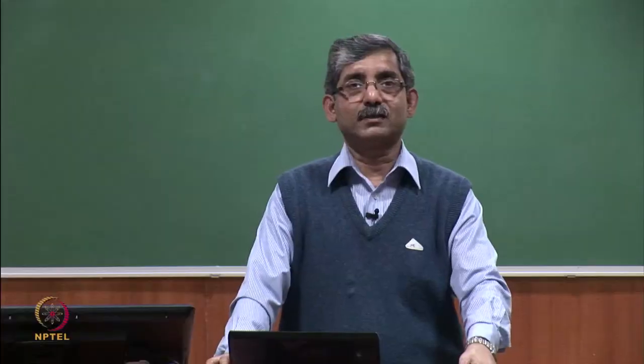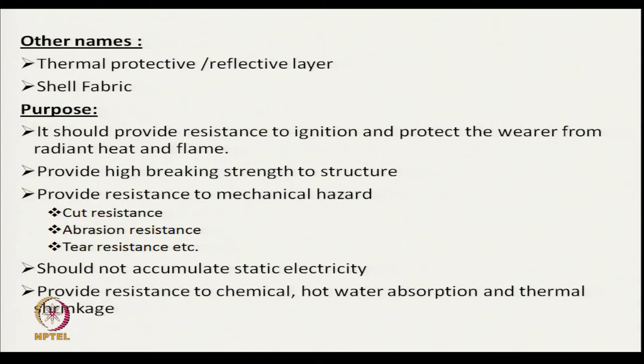First, let us discuss the outer layer. The other terms for the outer layer are thermal protective layer, reflective layer or shell layer. We can call it by different terms. The reflective layer is used where we apply reflective coating, mainly for proximity firefighting clothing. The purpose of the outer layer is that it should provide resistance to ignition.